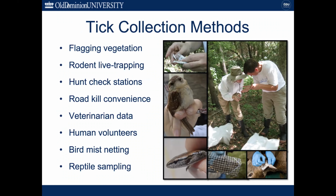We go to hunt check stations when they still exist, stop at roadkill, work with veterinarians, and work with humans that go out in the field. A lot of our vector control guys here will give us ticks off themselves. We've done some mist netting. We sample reptiles. We're just trying to get a good picture of what's really happening from a dynamics perspective of the ticks in our area. And we have done this pretty consistently for the last 10, 12 years now.